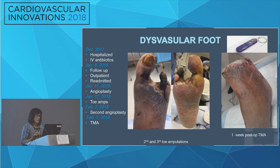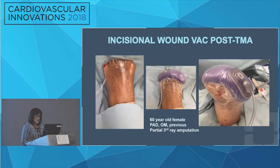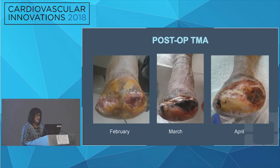What I've been doing on a lot of my partial foot amputations is employing incisional wound vacs. Whether right or wrong, I'm really not sure yet what the indications are or if there are decreased dehiscence rates with them, but it's something that we've been exploring. This is another patient, an example of the application of the negative pressure wound therapy, the customizable sort, and she had effective healing of her TMA. Not so much though with our Hispanic male, where we see in February, remember his surgery is February 7th, I believe, we see some dehiscence of the wound, a soupy wound.